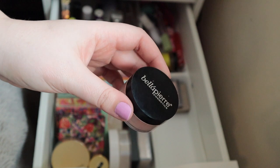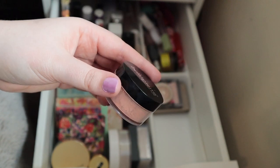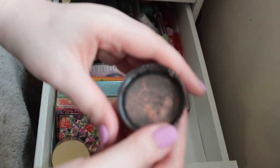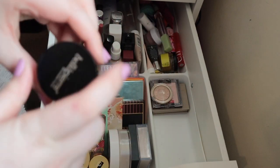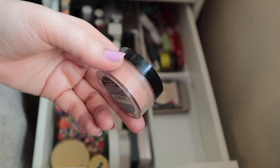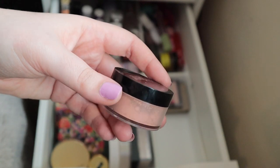Next up is this loose blush from Bella Pierre. I like this, but it's effort. I'll show you inside. It's literally a loose blush. It's a pretty colour, but you need the tiniest, tiniest bit. And it's just really inconvenient, to be honest. So I didn't reach for this as much. I'm going to keep it in my collection because I did still enjoy it, and it's the only loose blush I have. But it's not my favourite product, just for convenience purposes.